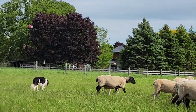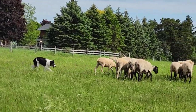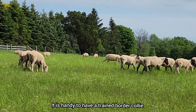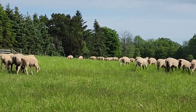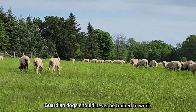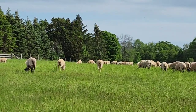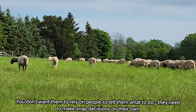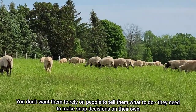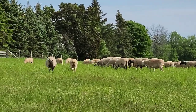And those guardian dogs, whereas border collies, it's extremely handy if you have a trained border collie, but guardian dogs you don't want to train at all. You want them to have the instinct, because most of the time they're going to be in the field with the sheep without you, and you don't want them to have to rely on you for commands and what to do. You want them to do the right thing on their own. And yeah, when they're working, they are fantastic dogs too.